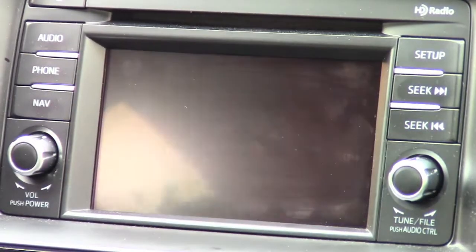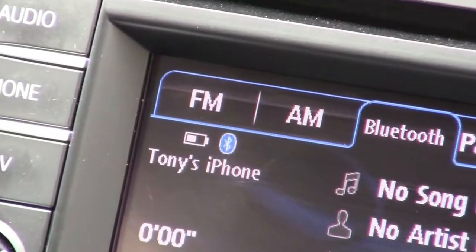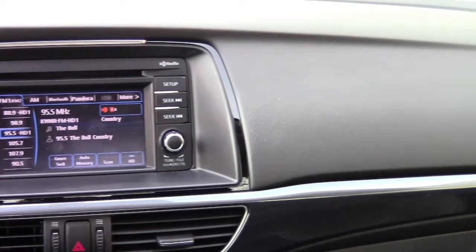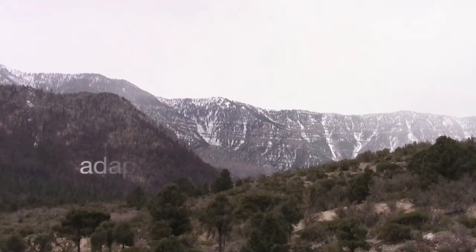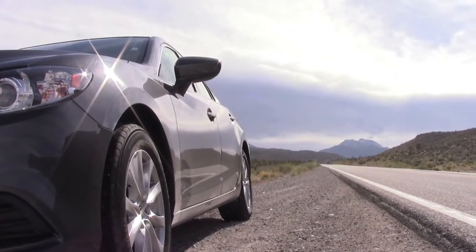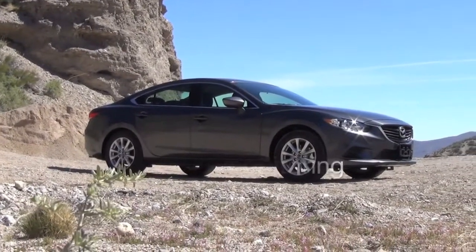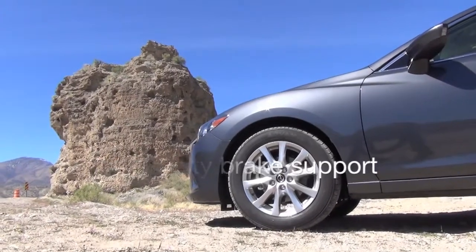Zoom zoom. Now, on the technology front, there's some good news. Like a standard backup cam on all models except for the base sport trim with manual transmission, and standard Bluetooth for hands-free phone control and streaming audio. There's also a host of innovative safety features to be had on the top-of-the-line Grand Touring model. Advanced features like adaptive cruise control, lane departure warning, rear cross traffic alert, blind spot monitoring, and smart city brake support that helps to prevent frontal collisions at low speeds by automatically applying the brakes if needed.